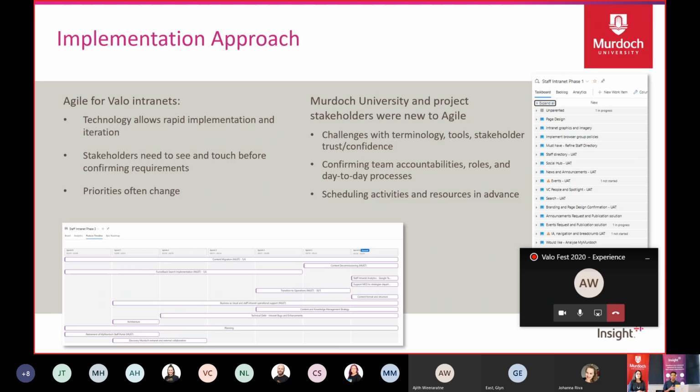There are also some other issues, I guess. With Agile it is key to understand your accountability, roles and processes, as well as looking at the scheduling of activities and resources in advance. Obviously, as priorities can change, you may schedule somebody in for the next sprint and two days before, that will change. In a large organisation, that can be difficult, especially finding the right people and understanding who those people are. So it did take time, but once we were able to find the right people and the right information, we were able to schedule those people in with a sufficient amount of lead time to give them time to prepare.